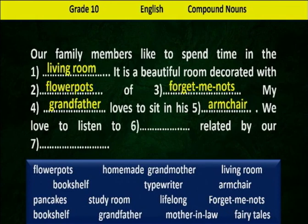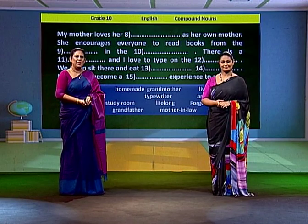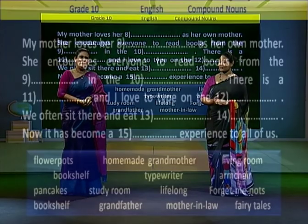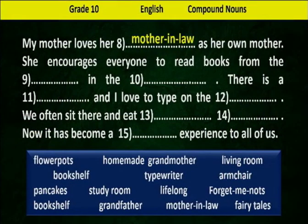Yes. We love to listen to, related by our whom? Who relates stories usually? Grandparents. Yes. So we listen to fairy tales related by our grandmother. All right. My mother loves her as her own mother. What can be the words, Miss Suchitra? Should be mother-in-law. Yes, her mother loves her mother-in-law just like her own mother. She encourages everyone to read books from the bookshelf, where the books are kept, in the which room, children? Study room.